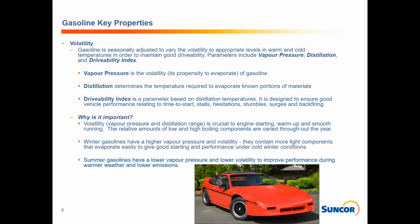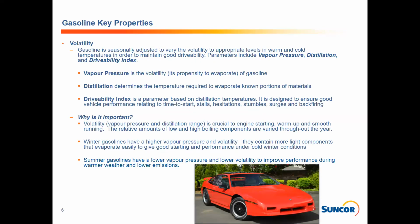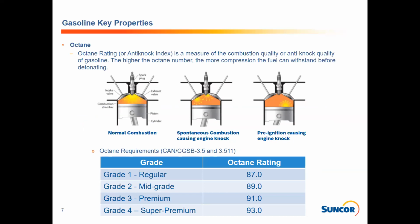This is a picture of one of my old cars that I used to drive when I was a teen. I always just try to stick this into my slides. Oh, sorry. That is an 86 Pontiac Fiero.